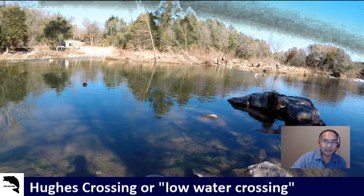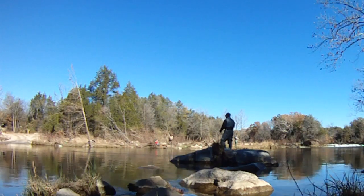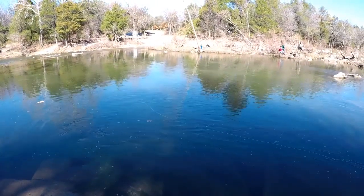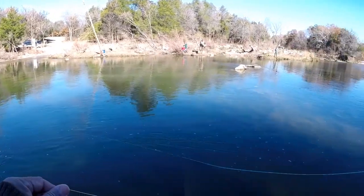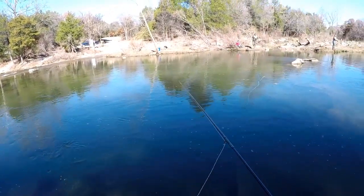We got our polarized glasses again, very key to this. And because we're right-handed, we're going to cast over our left shoulder, and luckily we have our OPST Skagit head and this 5-weight that we like using. That has worked very well for us in being able to reach across the river or different areas without having to use a traditional overhead cast. And that'll come into play later on.